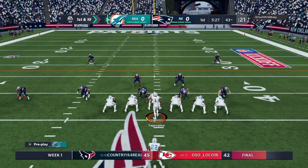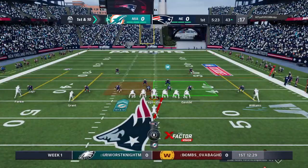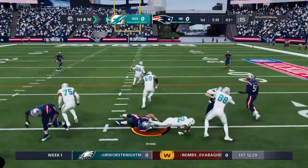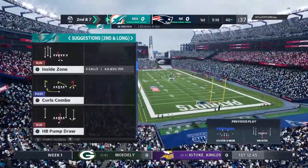So into Pats territory now. Here's first and 10 at the 43. Tua going to hand this one to Breida. And he's dropped right at the 40. Gain of 3.